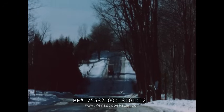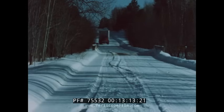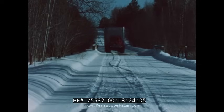Be alert for patches that can send the truck into a skid. Shady spots where the sun cannot reach are the ones to watch out for. Places where there is water seepage. Bridges may be covered with ice or slush. The professional recognizes these hazards and knows where and when to expect them and adjusts his speed to meet these conditions.